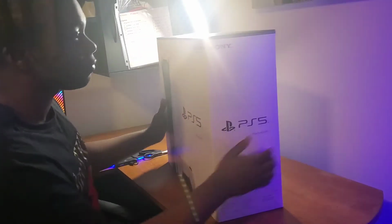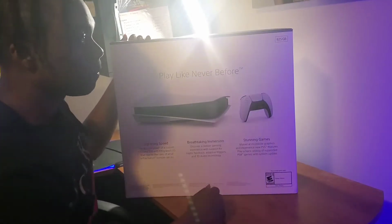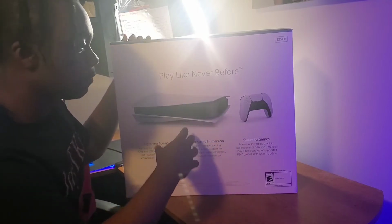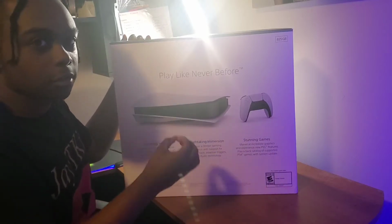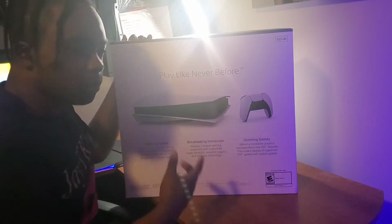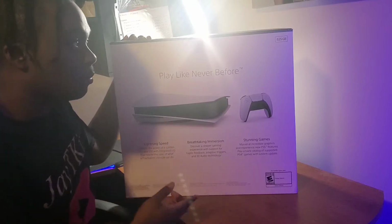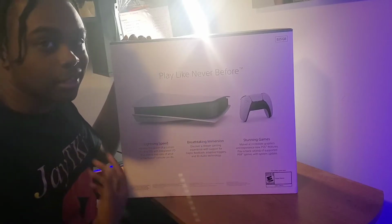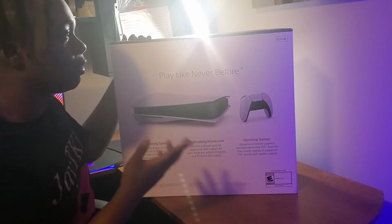And here we have 825 gigabytes, and it's in an SSD, which means faster loading times, faster downloading times, and just a more secure way of storage rather than an HDD, which the PS4 ran off of. While 825 gigabytes is kind of small for this gen, PlayStation is going to later announce compatible SSDs that you can put in the PS5. Personally, I don't get that many big games. I don't know if I'll end up purchasing an SSD, but that is something you can do in the future.